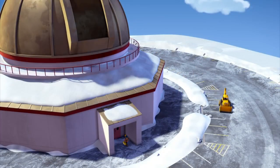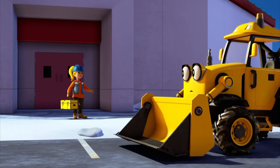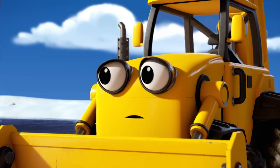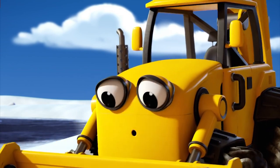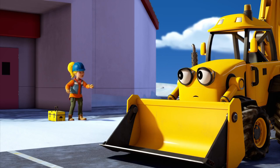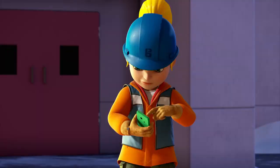Wendy! Wendy! Help! What is it? Wendy, there's been an avalanche. An avalanche? Where? And where's Tread? Tread's been buried down this hill. The avalanche just came whooshing down and buried him. And I couldn't dig him out because I haven't got snow chains. It's all right, Scoop. Don't worry. You did the right thing not to try. We don't want you getting stuck too.